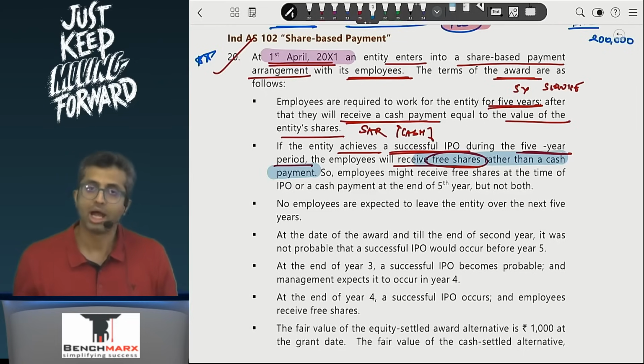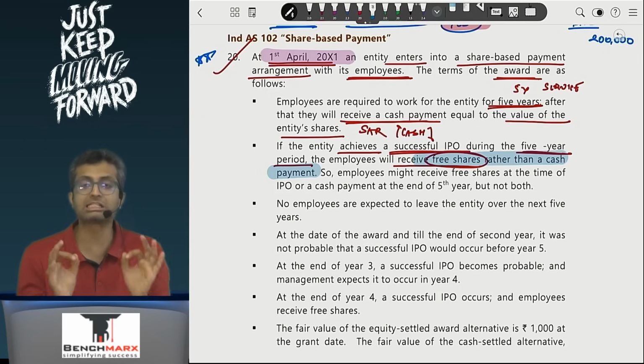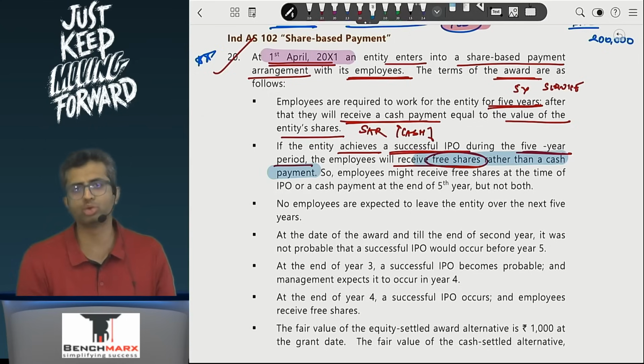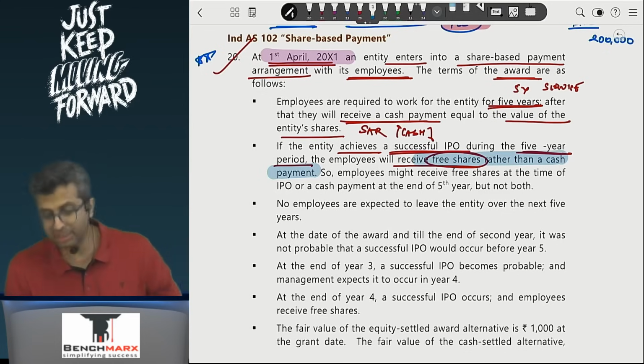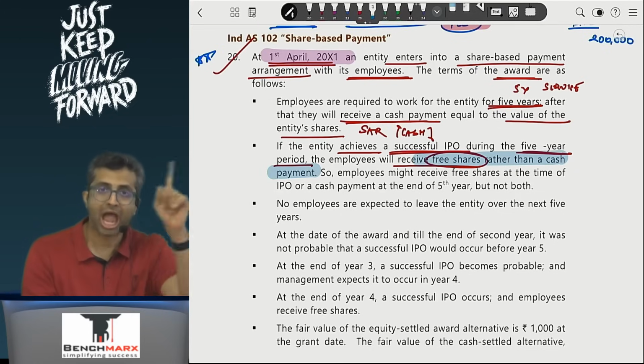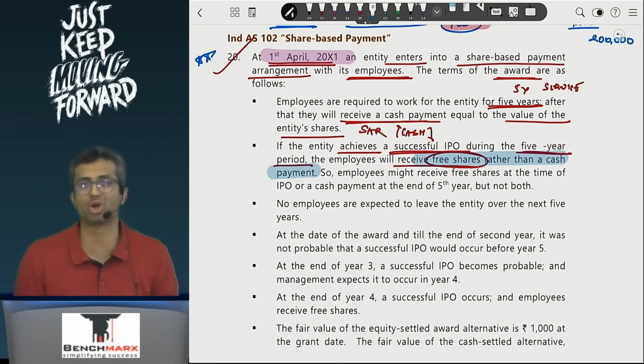No. If the successful IPO happens, necessarily you are going to give shares only to your employees. Even if the employees want cash, you are not going to give. But if the IPO does not happen, even if the employee says no, give me shares, you will not give the shares. And hence, to treat this plan as an ESOP with cash alternative is wrong.